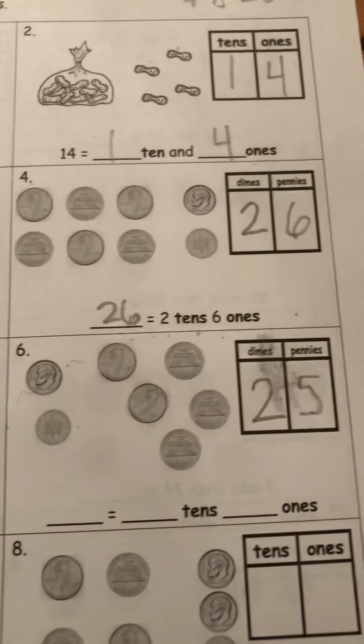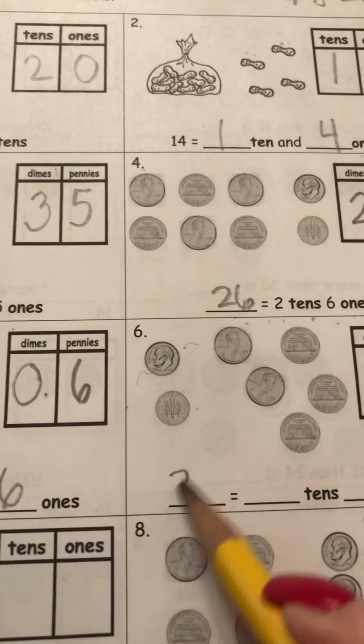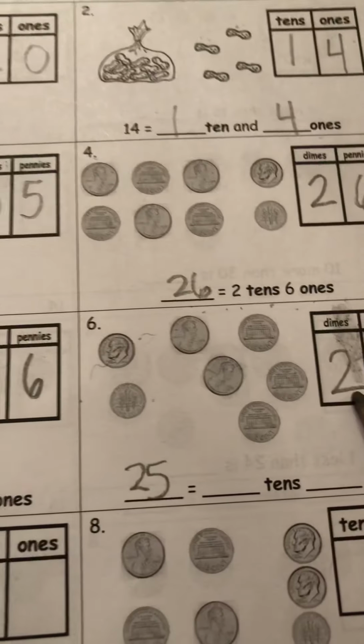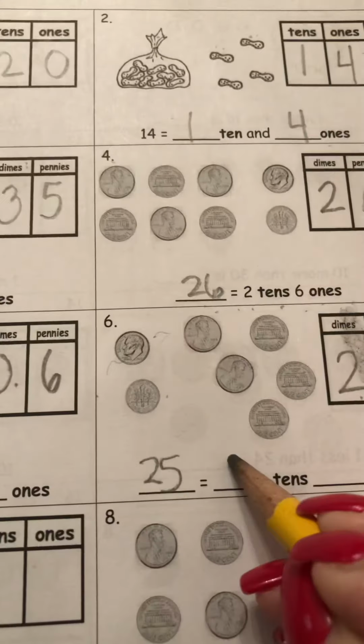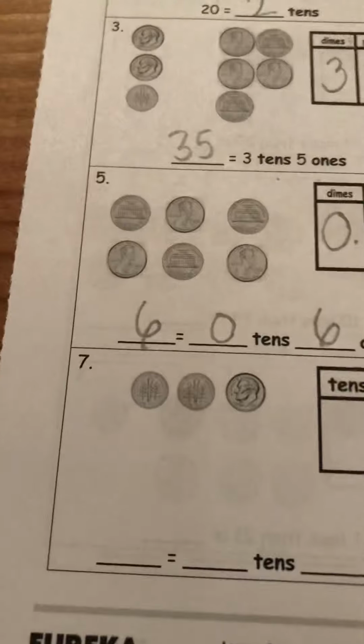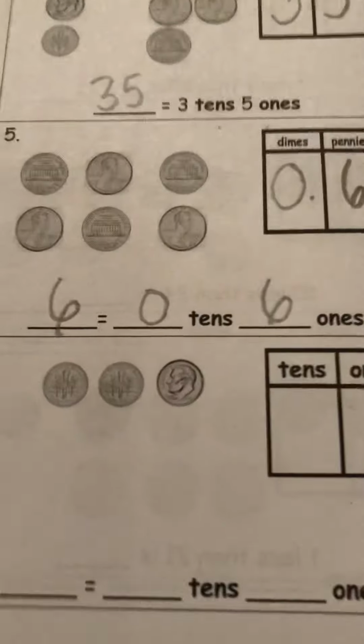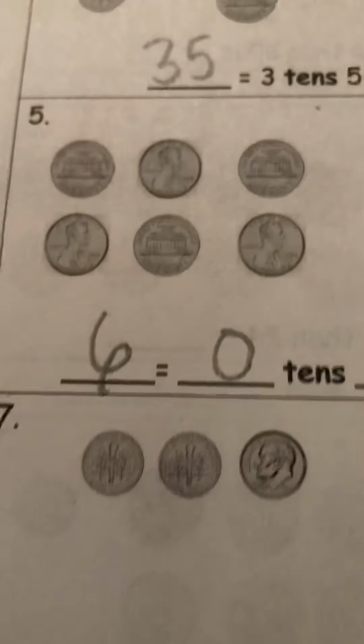And 5 pennies. So down at the bottom you say 25 equals how many 2 10s and how many 1s? 5. Good. So now we understand that when we say 1s or pennies, we're talking about the same amount. Okay? What does this look like?